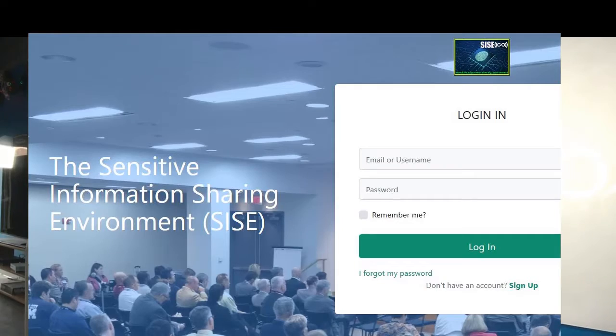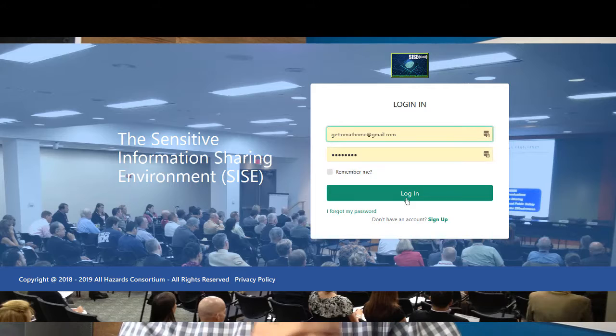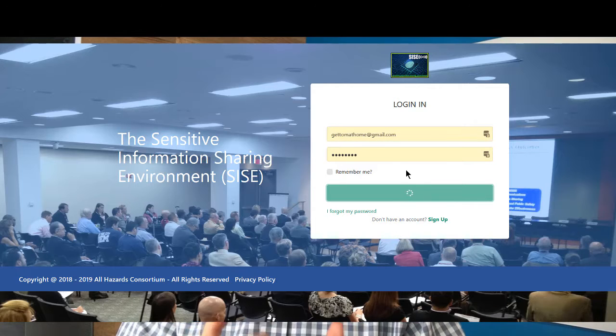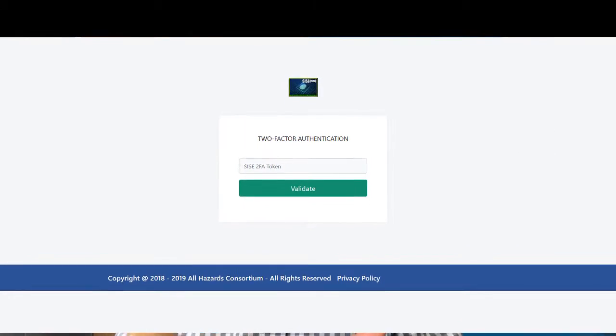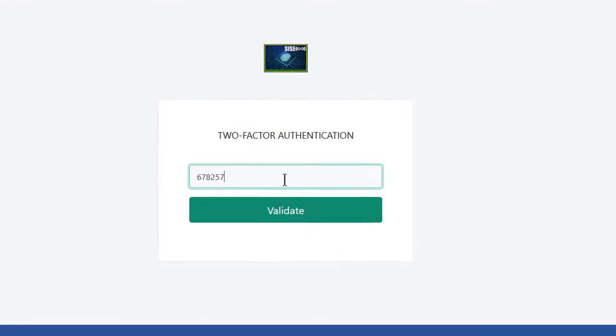So what I'm talking about now, on this far end, is the App Store. We started with a website, then we went to an App Store interface, and now through recommendations from the SISE committee and the SISE work group, we're going to a new format. The new format will have 2-factor authentication. So everybody logs in, will get a 7-digit text to their phone. This validates user entry, and we've now reached the final, operational version of the SISE.